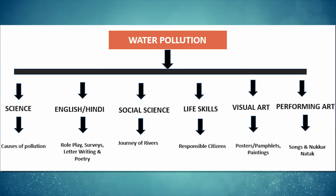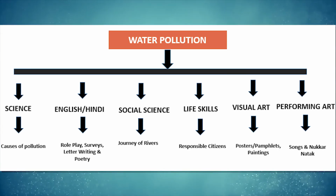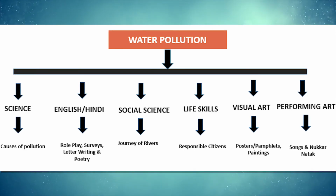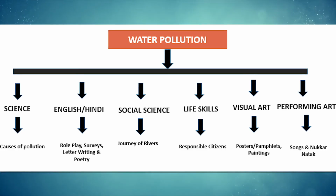And they learn through exploration, questioning, critical thinking, problem solving, and collaboration. And one more thing, they also learn the important life skill of being responsible citizens.